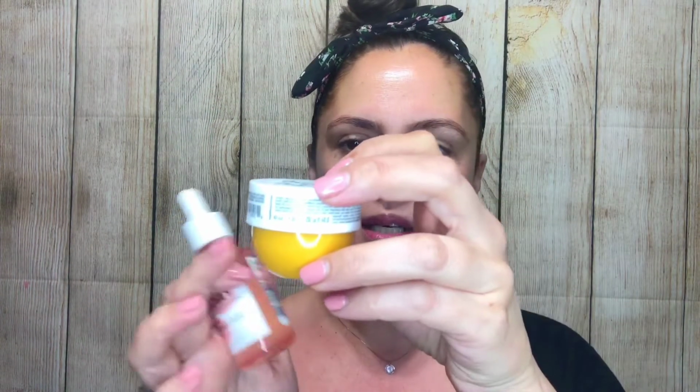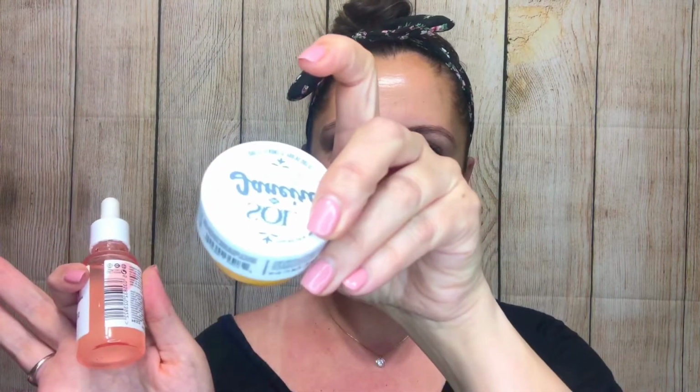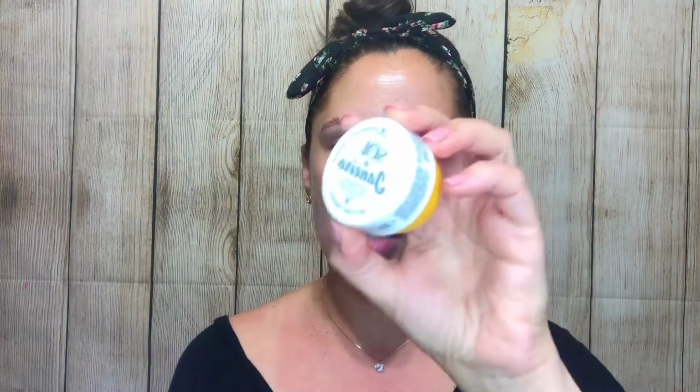So I did get this Paradise Self-Tanning Drops from Sephora. Now, I've been trying it. You put this in any type of cream. I use my Bum Bum Sol de Janeiro. And I've been using it, not consistently. So let me not get too excited over here, because I'm not even being consistent. I am just applying it on this area here.